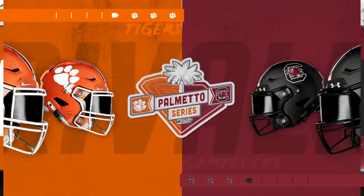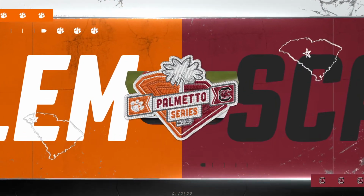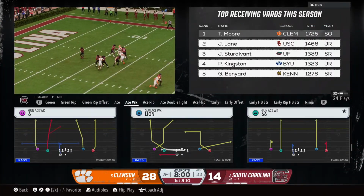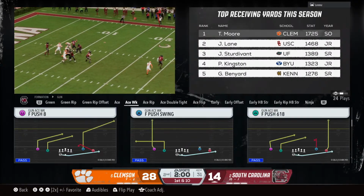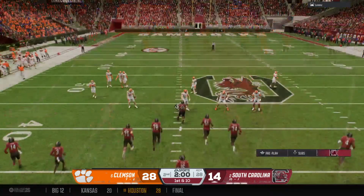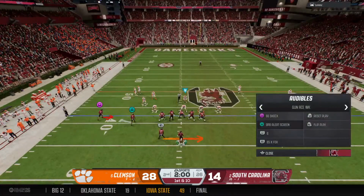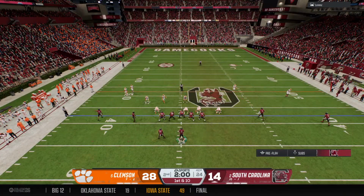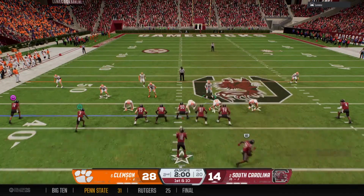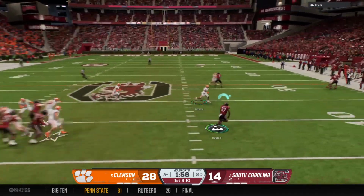Okay, we reached the 2-minute timeout. The offense has some work to do here, trying to cut into this lead before halftime. So the offense comes up now on first down thanks to that costly penalty. Send the back in motion. They'll come out throwing here to start the drive.